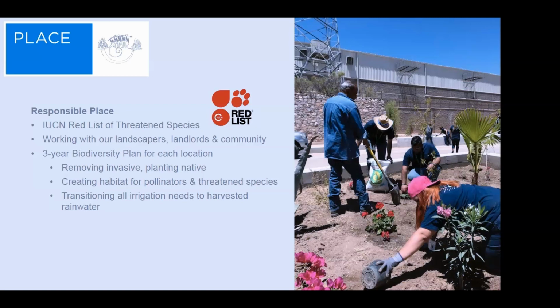So for the first one, it required Humanscale to review the IUCN Red List of threatened species and to confirm that our manufacturing wasn't threatening them in any way. We started doing this because of LPC, and now on a yearly basis, we review that list and confirm that we are still not threatening any of those species. It also required us to put into place these 3-year biodiversity plans for each of our locations. We are creating habitats for pollinators and threatened species, as well as have an ultimate goal of transitioning all of our irrigation needs from using city water to rainwater that has been captured on site.